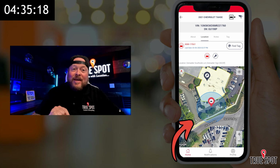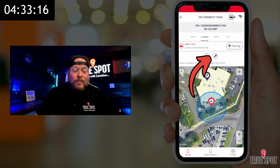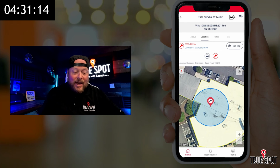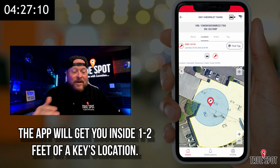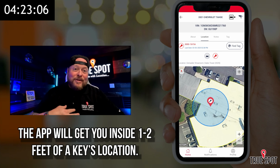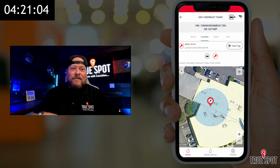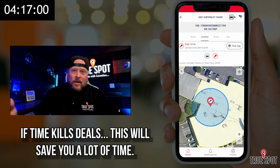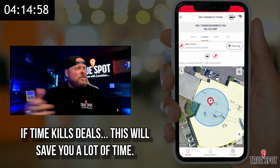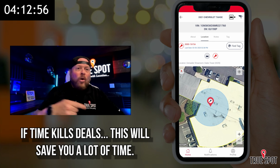Now, let's talk about the key. If I touch the key icon, it's then going to pull up and show me where that key is located. So now I can see this key. This key is obviously located in the building. And if I read right above that, Grenadier Showroom in the sales tower. So I know that this key is in the sales tower, car sitting out front. So if I'm trying to show this vehicle, how much more efficient did I just get, right? Oh, keys in the sales tower, car's right in front. Yeah, Mr. Customer, let me grab the key. It's right in there, and I'll walk you out to the car.